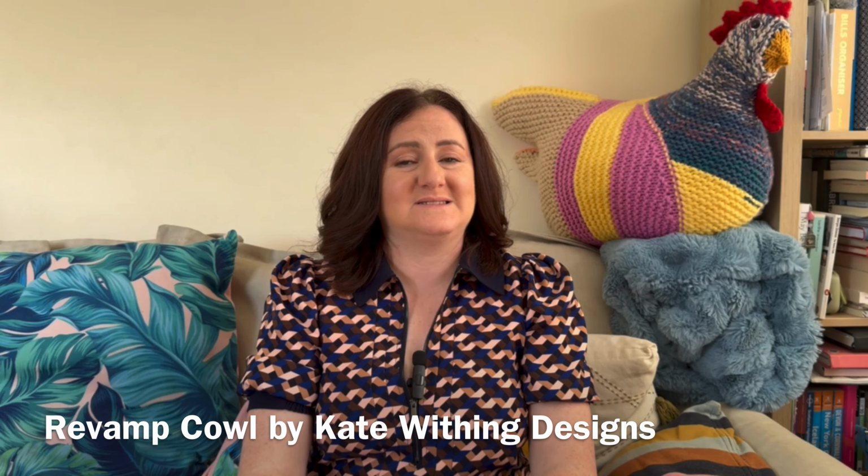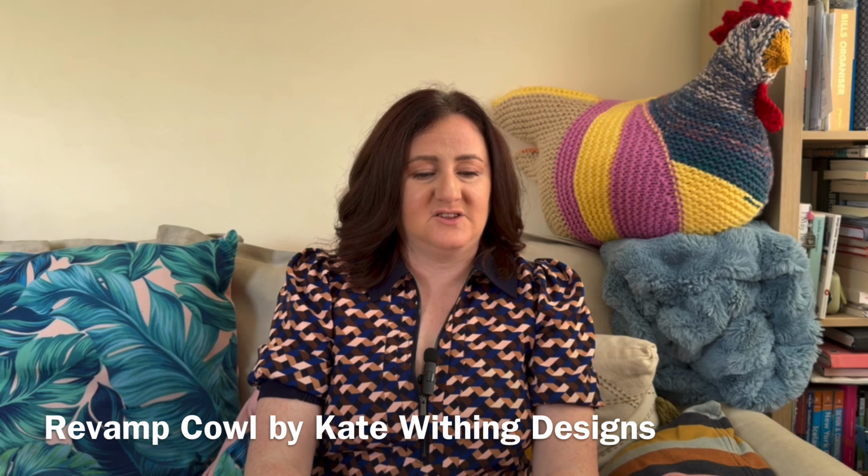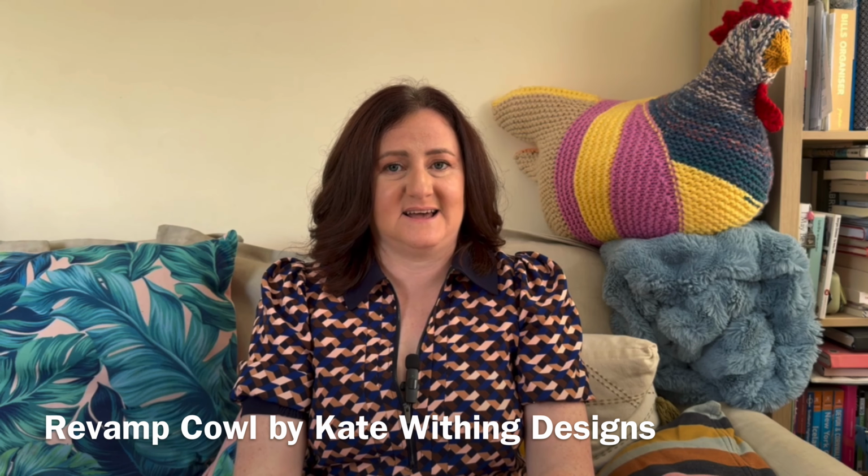Then I'm also planning to start the Revamp Cowl by Kate Whiting Designs, and I would be using Falaisia, which is a bamboo and cotton yarn, and it's a 3-ply.